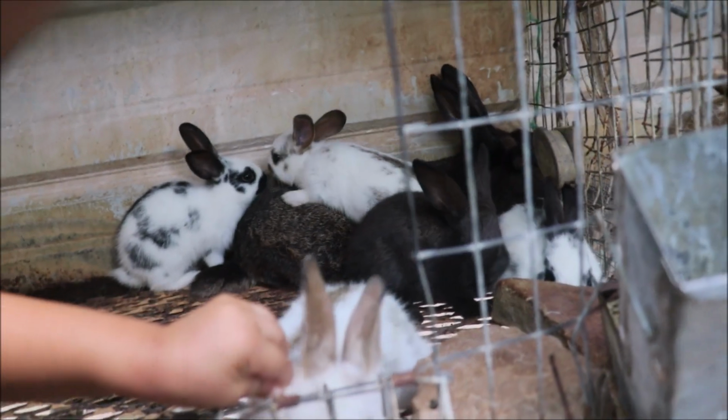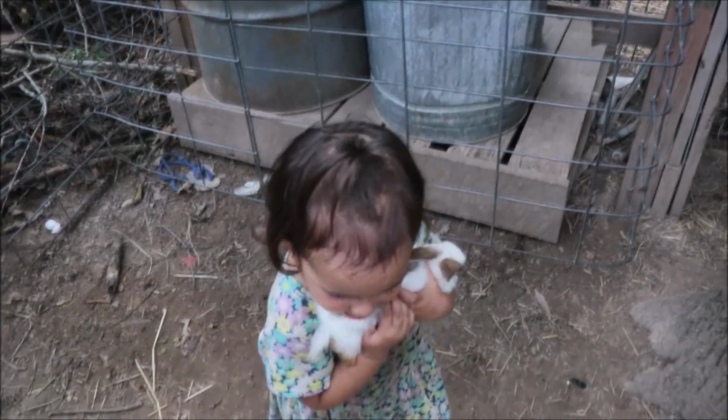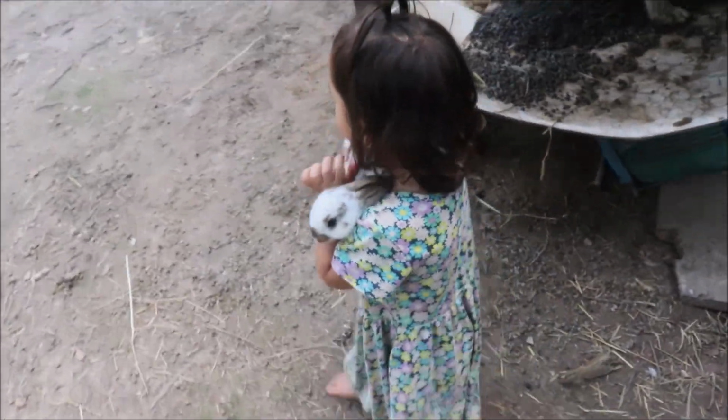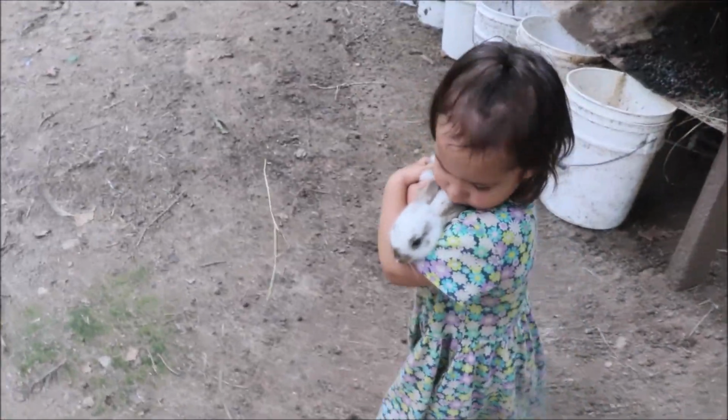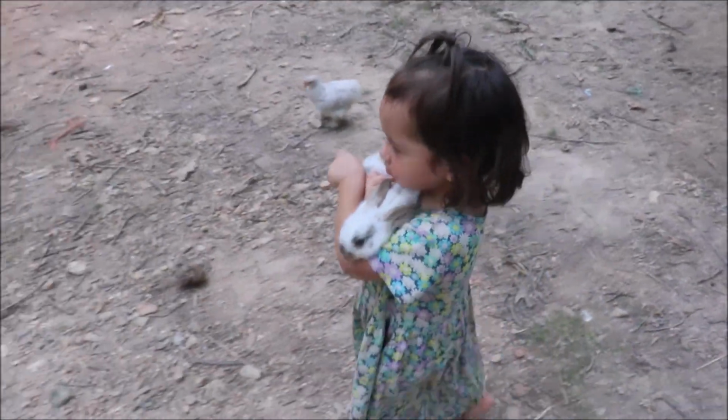You want Posy? Okay, here. Sit down. I'll give her to you. You let her go? Now you have Posy. Yeah. Where are you trying to go? Yeah. Are you taking her for a walk? Okay.